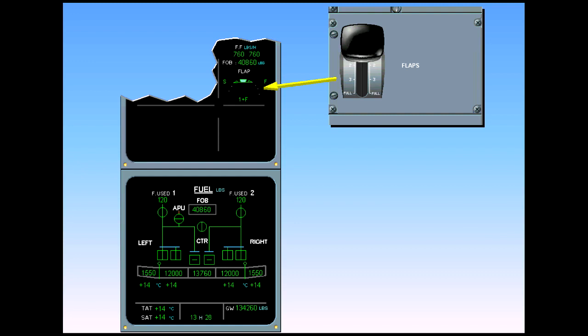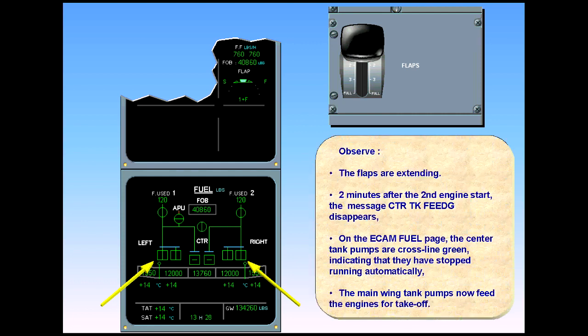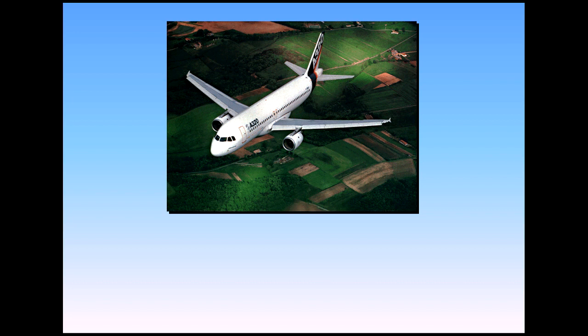Observe, the flaps are extending. 2 minutes after the second engine start, the message Center Tank Feeding disappears. On the ECAM fuel page, the center tank pumps are cross-line green, indicating that they have stopped running automatically. The main wing tank pumps now feed the engines for takeoff. The items related to taxi are complete.